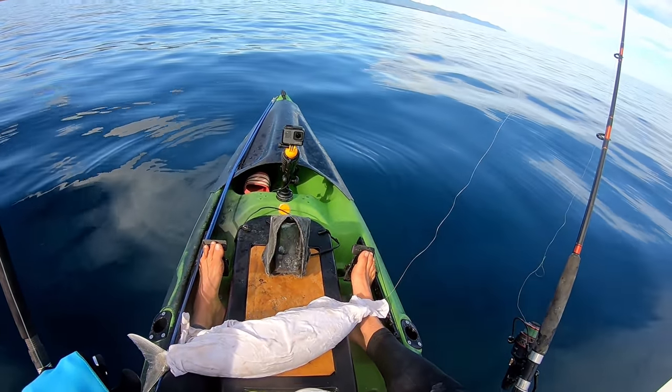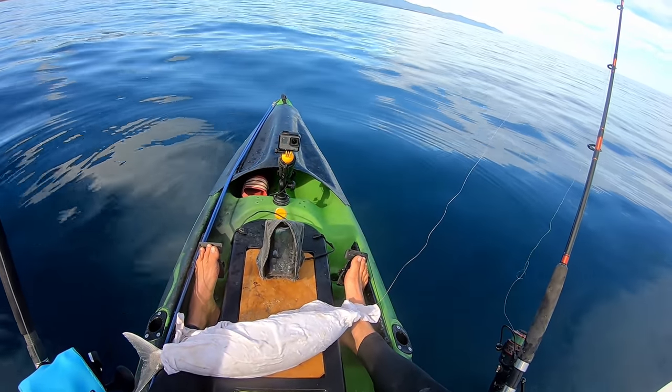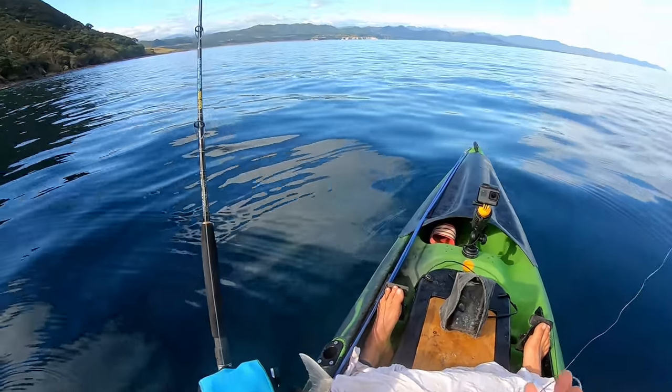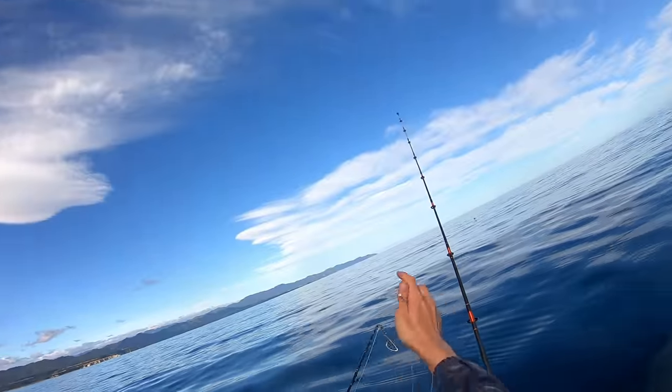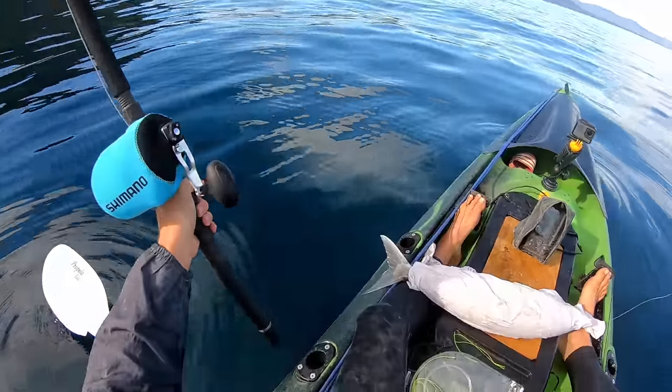Right, so these are the traces I've made up. 10 baro, circle hook, 250 pound leader. Yeah, bridle rig through the kawai. Then onto a wind on, and then 80 pound braid after that.